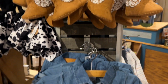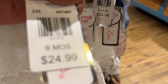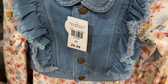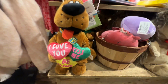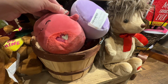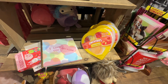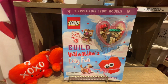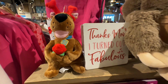They have these cute little booties with these jean dresses for the little girls. And this is $24.99. They also have that one right there, which is cute, for $26.99. And here we have Scooby-Doo with hearts. This is a motion plush and he's $24.99. Very cute. The Squishmallow are $8.99. And the Hedgehog, I think that's what it's called, is $14.99. They also have these Lego Valentine's Day fun. And they also have the Scooby-Doo with Rose, which is $10.99.